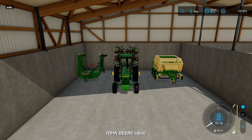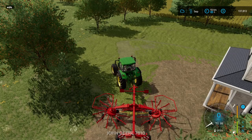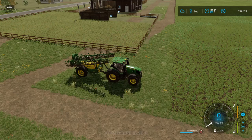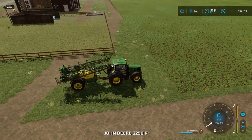And then we have this 4440 that we bought in the last episode. I brought this over here in between episodes. Gleaner is the same, and this thing is the same.